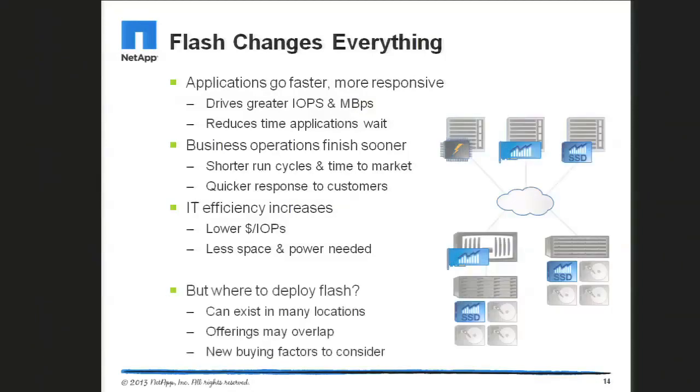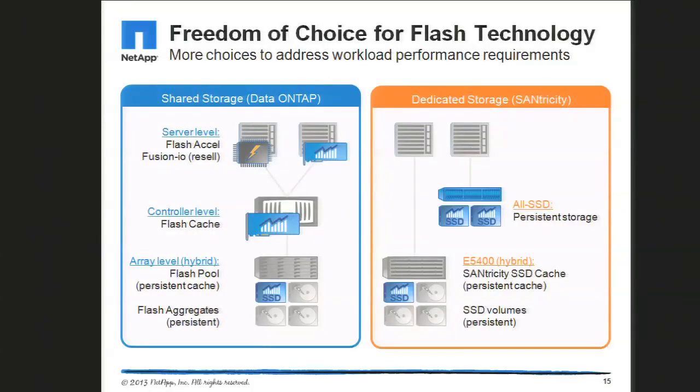So the question is always where to deploy flash. And the answer I've always given at NetApp is yes. Right? There's no one answer. And I think any vendor who comes and says you should put flash exactly here, it's the best place to put it, isn't looking at all the myriad architectures. So from a NetApp perspective, whether you're using our shared infrastructure product, the one that we traditionally have used for home directories, for exports, you can put flash out on the server layer, you can put flash in the controller, you can put flash either as persistent disk pools or as cache on a disk pool.